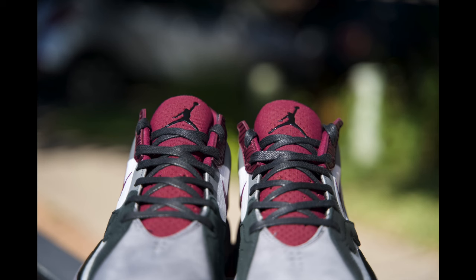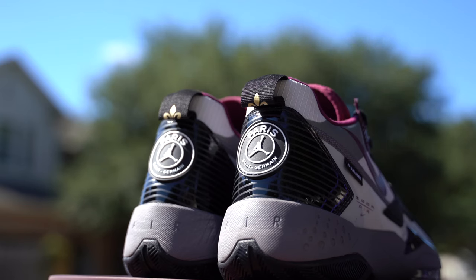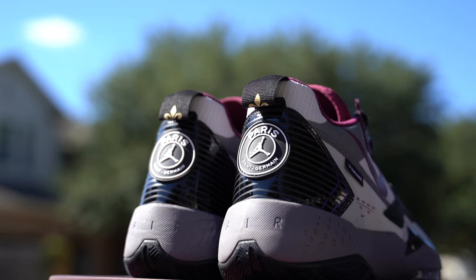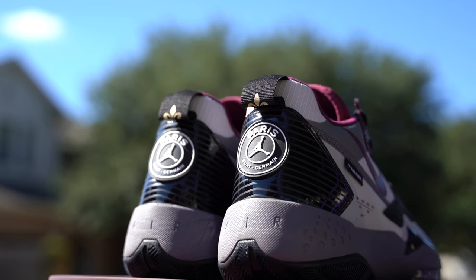That Jumpman is found in a glossy black on top of your mesh burgundy or Bordeaux tongue, and then on the back of the shoe, on what appears to be like a black patent leather, you have the Paris Saint-Germain Jumpman logo in what feels like a nice rubber material. And on top of the heel, in a black nylon-like material, you have half of what looks like to be a fleur-de-lis in gold colorway, no doubt to match the Parisian aesthetic.